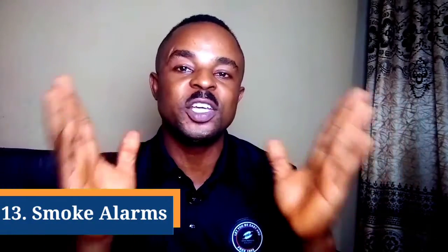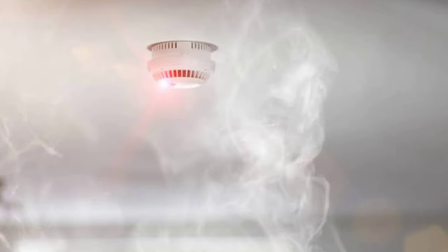Number 12, digital door viewer. Consider replacing your door's traditional peephole with a digital door viewer. They definitely provide better home security and are quick and easy to install. Outsiders will not be able to tell whether it is a camera or not because digital door viewers look identical to regular peepholes. The difference is that you can safely see who is outside without letting anyone know whether or not you are at home.